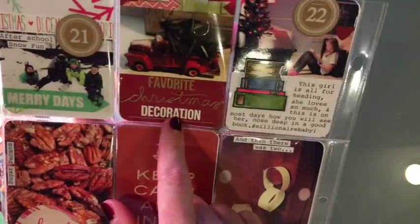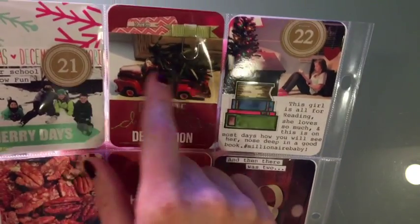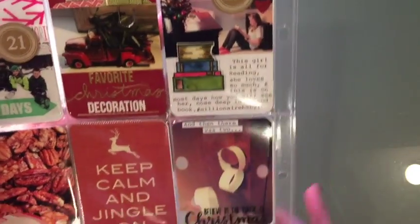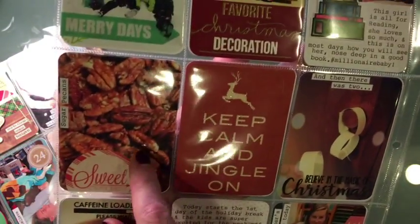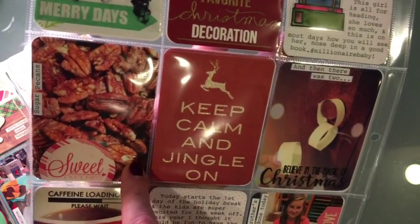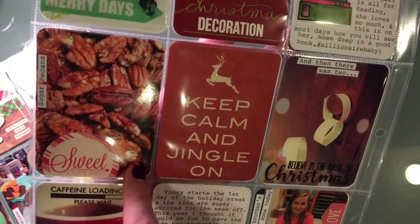The 21st is playing outside. This is my favorite Christmas decoration. I like just adding bits and a pin. I stamped this and cut it out. Oh, these are so sweet. Sugar pecans. My friend Shelly gave me that recipe. I'm sure it's on her YouTube channel, Shelly's Home Life.